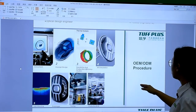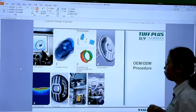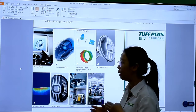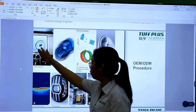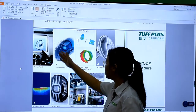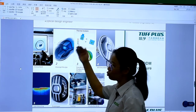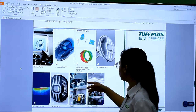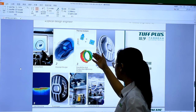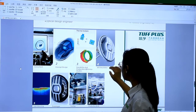Okay, the next part we want to show you about our OEM and ODM procedures. First, the customer needs to give us the target price and their ideas for the consultants, and then the designers will make designs based on the customer's needs, to make a design that is better for confirming. Yes, and when the customer confirms it, we will do the feasibility and production efficiency study, and then offer 3D simulations.